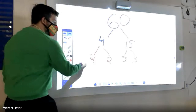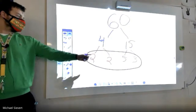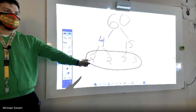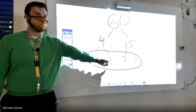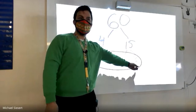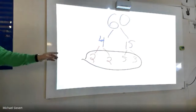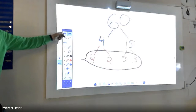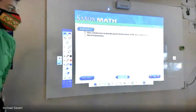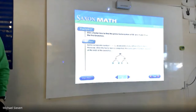So then you circle all these numbers because, let's do nod your heads, yes or no. 2 is a prime number. 5 is a prime number. 3 a prime number. Good. You should be shaking your head yes for every single one of those because they are all prime numbers. Let's see what the book has to say. Just like that, you write 2 and 2 because 2 and 2 is 4. Write 3 and 5.